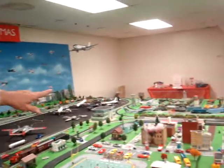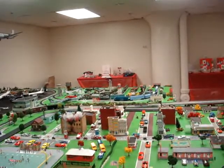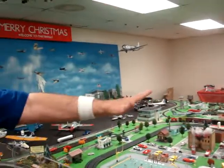Well, what you're going to see is a complete replica of the entire Middle River and Essex area, if you want to believe that and be imaginative. And you're going to be able to see also a newly added military depot part of the train garden, which is a new addition this year. And then the rest of it is a complete little small town.